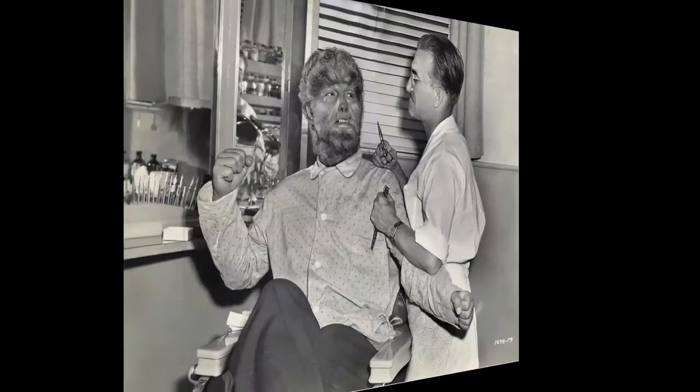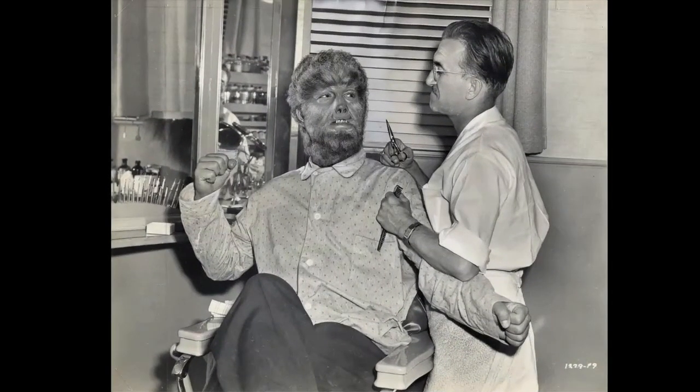Frankenstein Meets the Wolf Man, classic Universal horror, vintage photograph. What's really cool is here's Jack Pierce, the great makeup artist, applying the makeup to the monster.